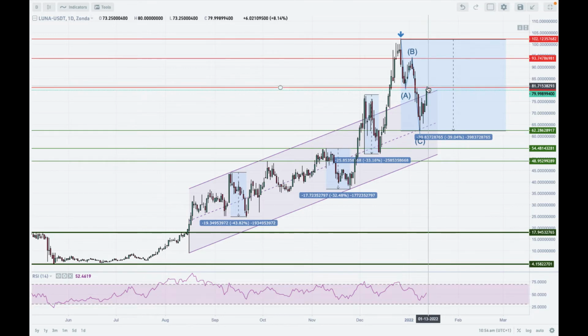This is the technical resistance, and if violated, then the next target is $93. So the uptrend is resumed, and the chances for another high at $102 are very possible, because this is a classical correction during the uptrend, a three wave decline ABC. This is apparently a simple correction.